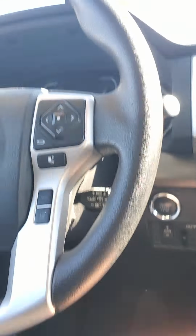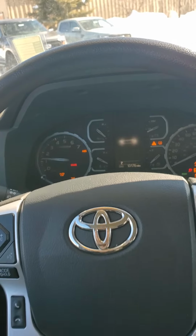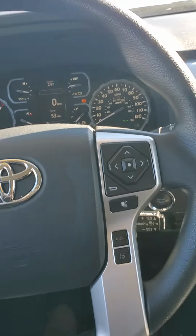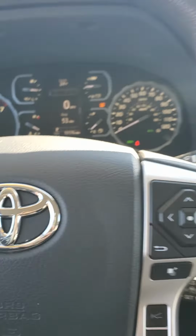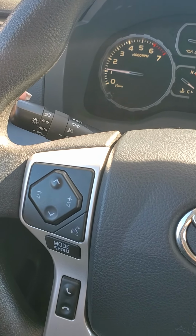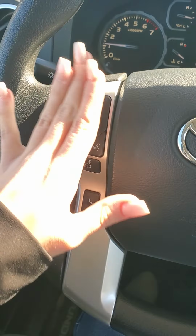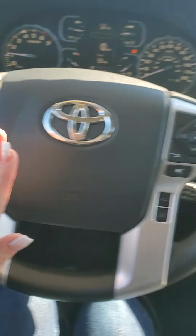Let's get in and get out of the cold because it's freezing. Okay, so if you are a Toyota person, which you are, this is what the inside would look like. Everything's pretty simple and easy to access. On the left-hand side of the steering wheel behind, we're gonna see all of our lights. Okay, this side of the steering wheel on the front is Bluetooth and volume controls. That's gonna be everything on the left.